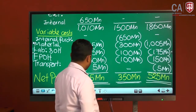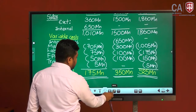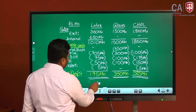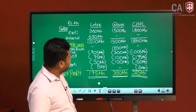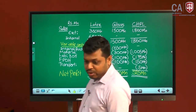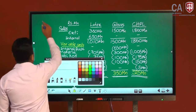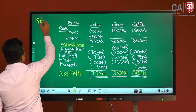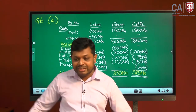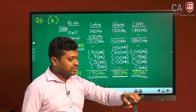This is the current profit that you will earn, 525 million. Right? I think it is very much clear, the total computation. This is the answer for part A of question number 6. We are in question number 6, this is part A. You have just earned 7 marks. I think it is very much clear.